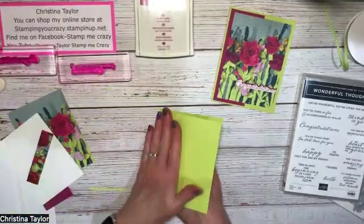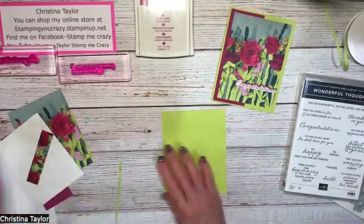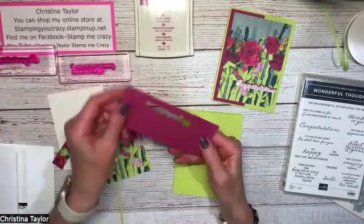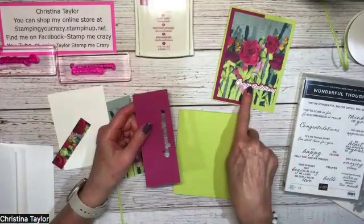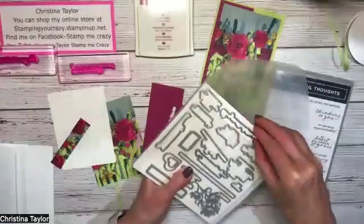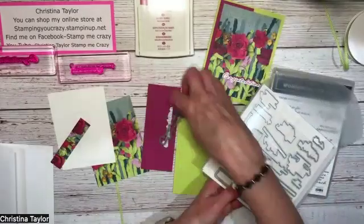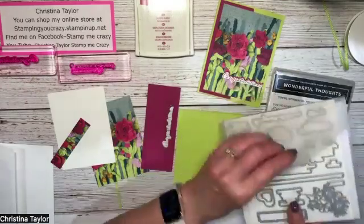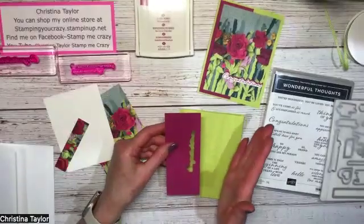So we're going to go ahead and fold our card base and score that. Crease it on the score line. And then you'll notice here on this, I die cut my word out. So on this one, we're going to do congratulations. So I used the congratulations die, which is right here. Put that on my berry burst cardstock and ran that through the cut and emboss machine. So that's already die cut. And we're going to layer over it so you're not going to see that we die cut out of there.